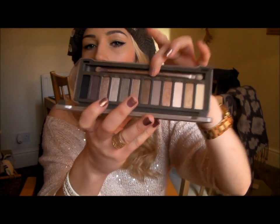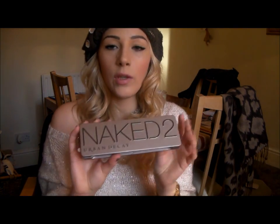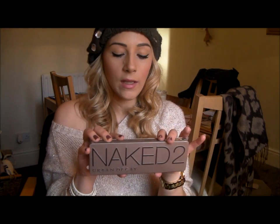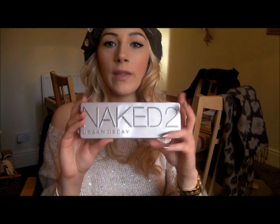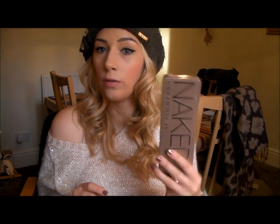But yeah, I'm really liking this palette, and I can't wait to try some more shades when I'm feeling a little braver. But this palette for me definitely wins over the original Naked. I love that too, but these are slightly cooler in shade, and they're colours that don't scare me as much as the Naked palette one. I know they're all neutrals, but to me these are more my kind of neutrals than the original Naked palette neutrals, if that makes sense.